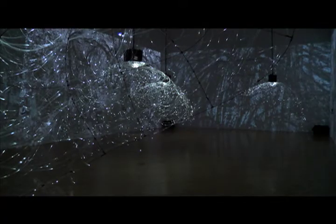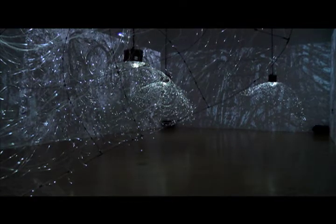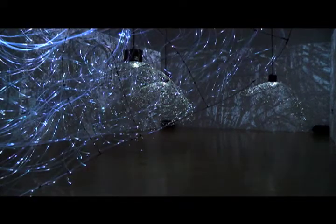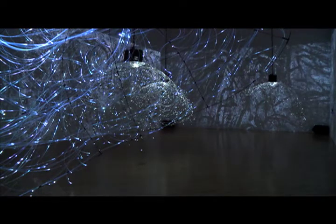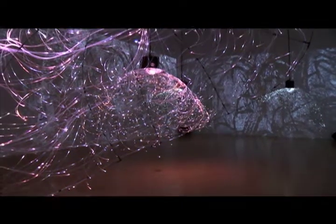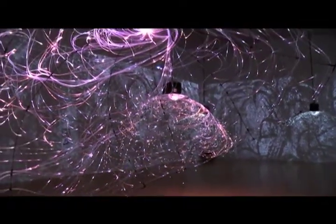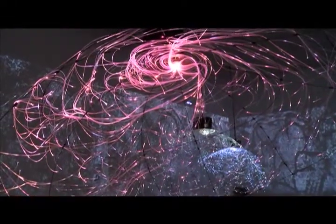The color is associated with delta brain waves and the amplitude of those brain waves. So if the amplitude is low, then the color is cooler or in the blue range. And if the amplitude is higher, which generally has to do with excitation, then the colors are warmer.